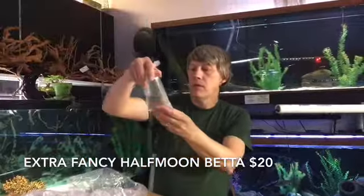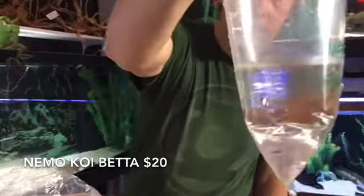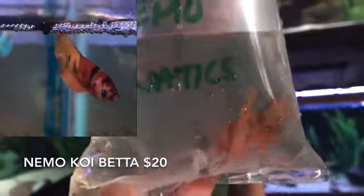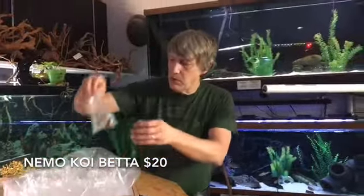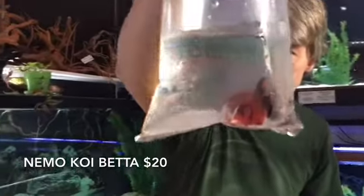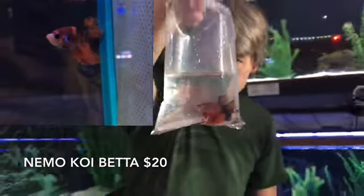This one they're calling a Nemo. I think they call him that because of that bright orange. I was wondering, is it because they got a little fin? But I think it's the bright orange, like a clownfish, that gets him called a Nemo. Next one up is another Nemo. Oh my gosh, holy moly, that is a cool fish. Look at that stripe through his body.